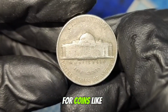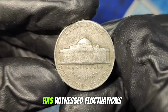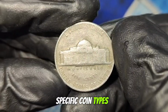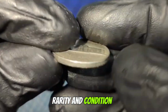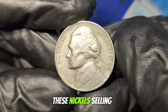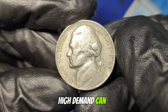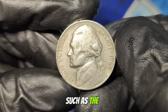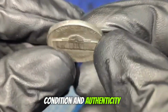Now, let's talk about market trends. The auction market for coins like the 1964 with D Monticello nickel has witnessed fluctuations over the years. The demand for specific coin types highlights collectors' interests in historical significance, rarity, and condition. As of now, you might find these nickels selling anywhere from $100,000. High demand can drive prices further, particularly if combined with other factors, such as the presence of a certified grading service that affirms its condition and authenticity.